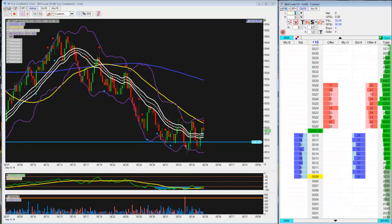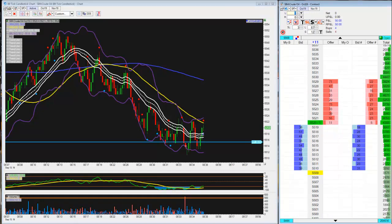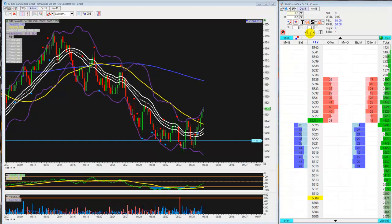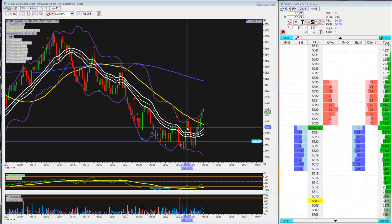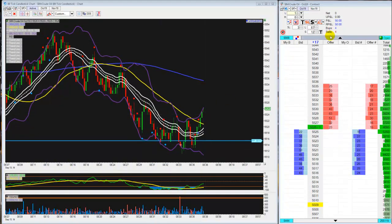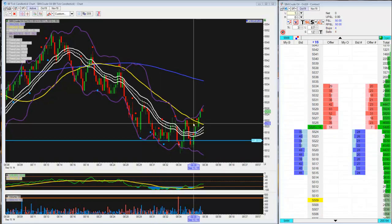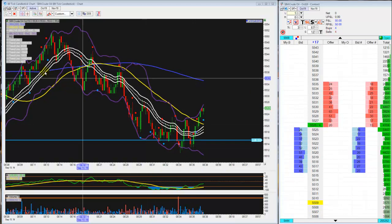It didn't break down there, so it's got me a little on the concerned side. Pause. That was legitimately my third trade of the session right there. With the 2, the 1, and the 1 right there. Although it says 4, that was 3 at +5. Pausing.